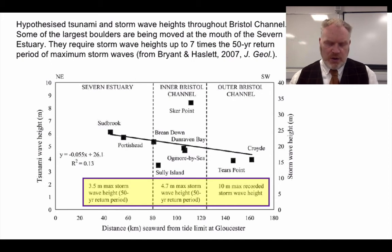So we can see that the wave heights of storm waves decrease as we go further east, as we get further inland, which makes sense because as we go further east, the channel is becoming more sheltered, less exposed to Atlantic storms. But that's not necessarily the pattern that we see with the boulders. Let's come back to that in a moment.